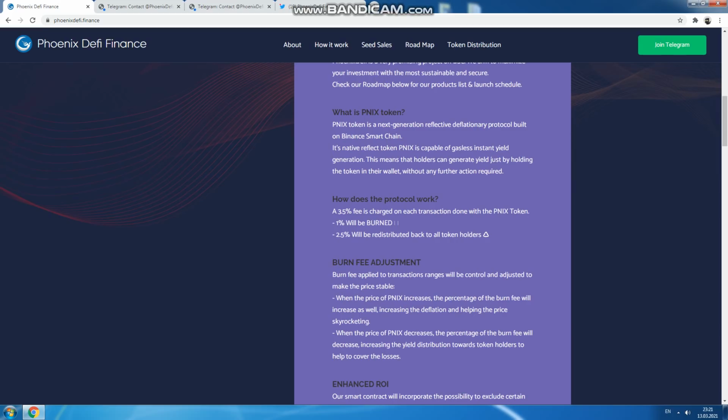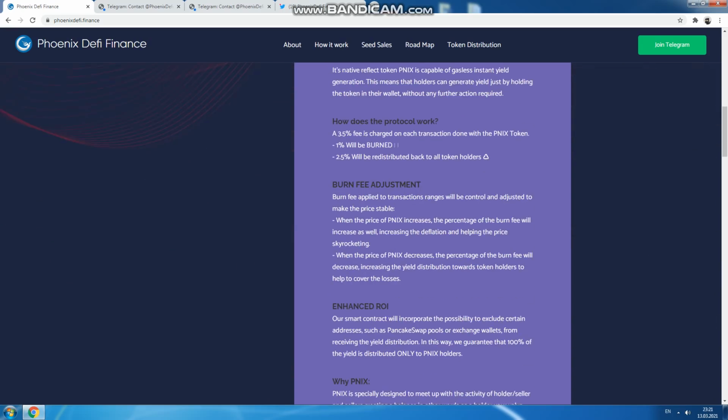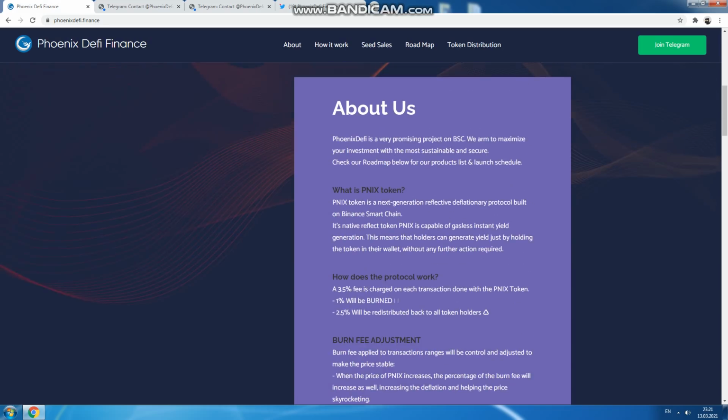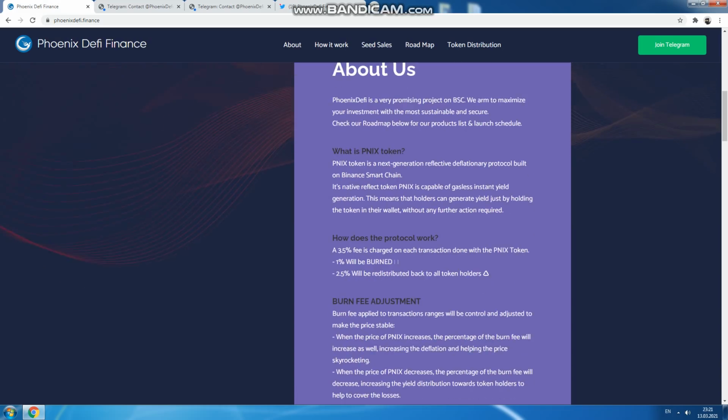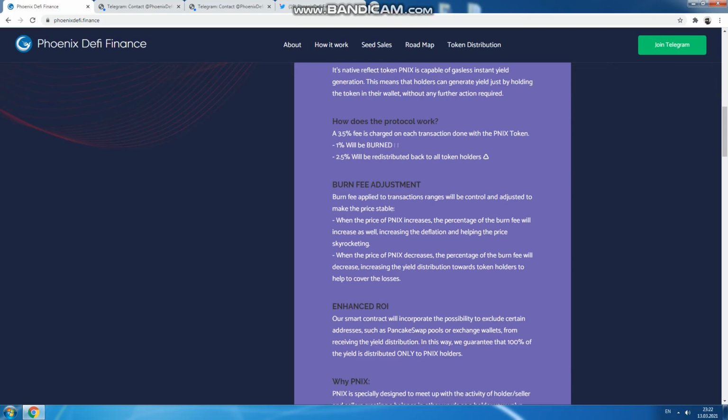What's the PNIX token? PNIX token is the next generation reflective deflationary protocol built on Binance Smart Chain, and its native reflect token PNIX is capable of gasless instant yield generation. This means that holders can generate yield just by holding the token in their wallet without any further action required.